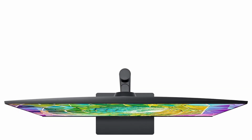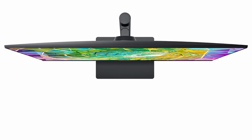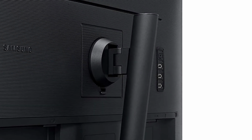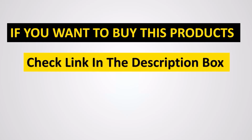Build quality is average for the price. The S80A's stand is a bit less sturdy than that of competitors, and the basic, matte black design could be more attractive. It strikes back with connectivity, however, as it provides multiple USB-A ports and USB-C connectivity.